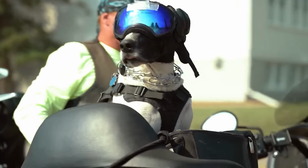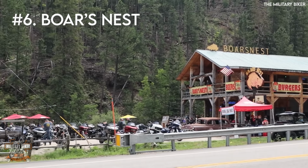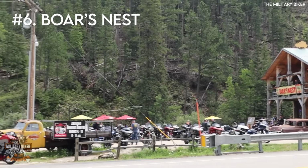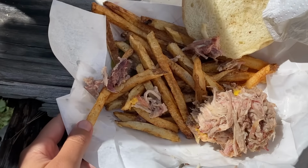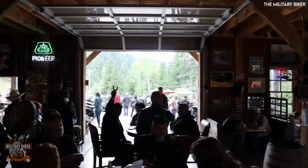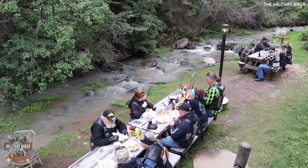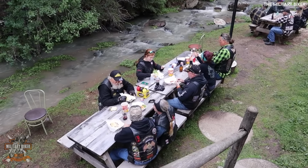If all this traveling has made you hungry for a rest, Boar's Nest in Spearfish is definitely my recommendation. This restaurant is covered top to bottom in neon lights, reflecting the true electricity of the community that gathers here. Gaining popularity by word of mouth, hundreds of Sturgis visitors make a point to ride out to the little bar and restaurant. The bar has made its home out of an 1888 log cabin, remodeled into an outdoor restaurant.